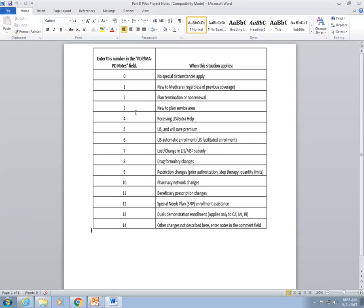Number 9, restriction changes, so prior authorization, step therapy, or quantity limits. Again, people who just have a new drug on their plan or new drug restrictions does not automatically give them the right or the ability to change their drug plan. So they have to have some kind of special circumstance to where they can change those. Number 10 is like what we just talked about, a pharmacy network change. So they go from CVS to Walgreens or vice versa, or whatever plan pharmacy they really like, they decide, I'm going to save money and go to a different one. Beneficiary prescription changes. Again, you're going to have a special circumstance for that.